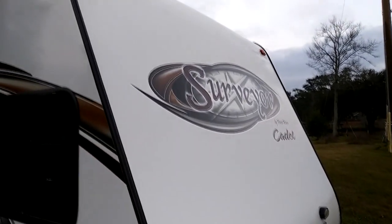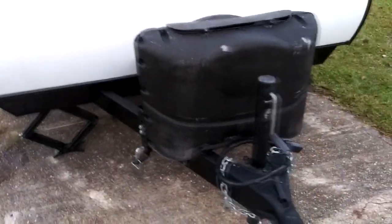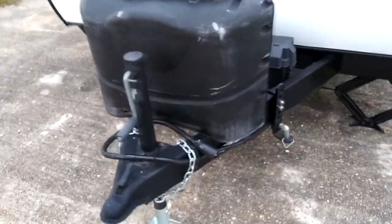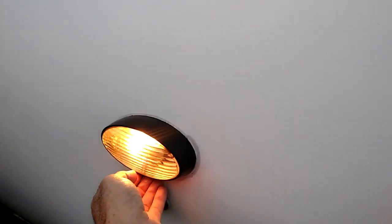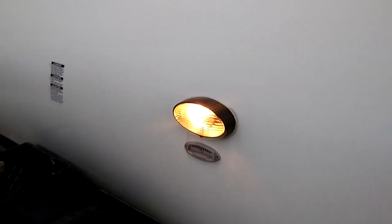The exterior is all fiberglass and it is in amazing condition. Again, this was in a barn. It spent most of its life in a barn. I've had it a year. Everything on it works absolutely perfect, no problems, no flaws.